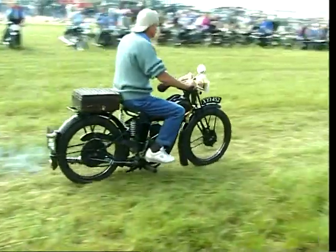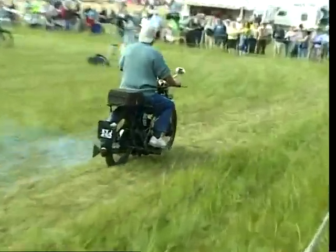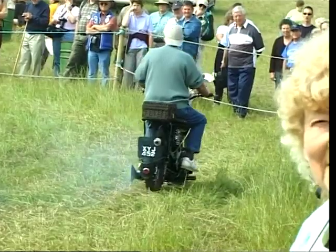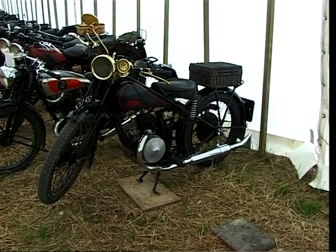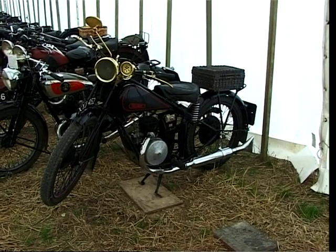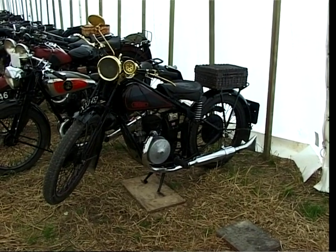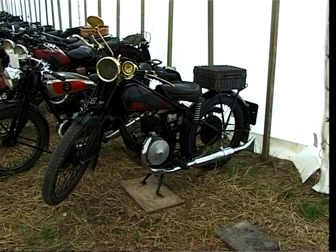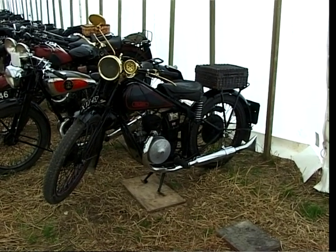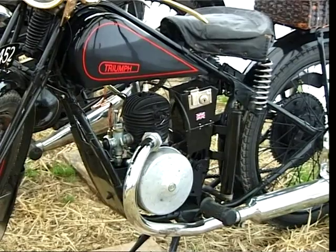Real brass shining. And here we have one of the Triumphs Val Page designed for his new employers. This is a Triumph Model Z 147cc. As well as this lightweight, Page also designed new 250, 350, 500cc overhead valve singles, 350, 550cc side valve singles, and a 650cc overhead valve vertical twin.